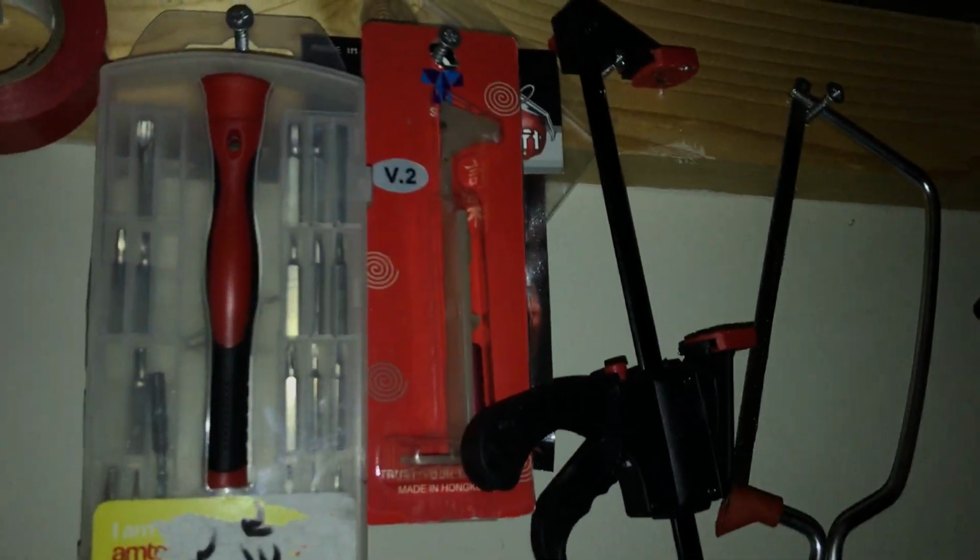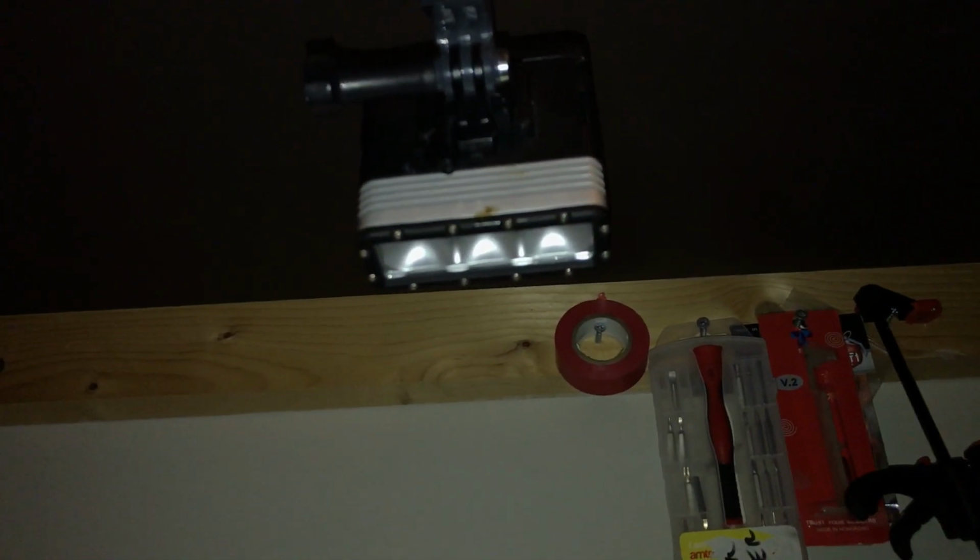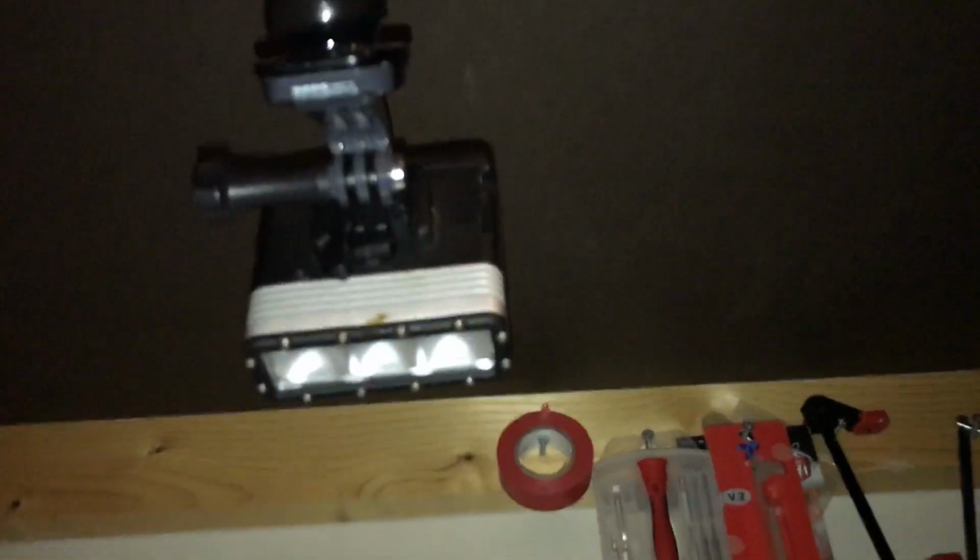Precision tools, electrical tape, spare tablet plate for a V2, some grips, junior hacksaw and spare blades. And probably the most useful thing is my GoPro mount, because I used to own a GoPro just in case I ever get scared and I'm afraid that what I'm modding or fixing is going to blow up. I used to actually own a GoPro, believe it or not, but I just failed to use it the way it was meant to be used.